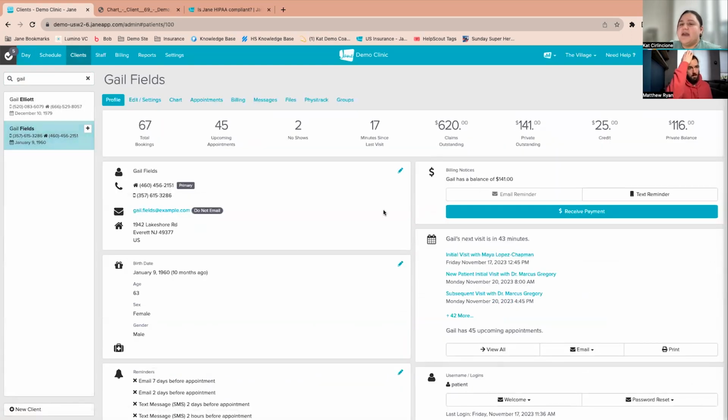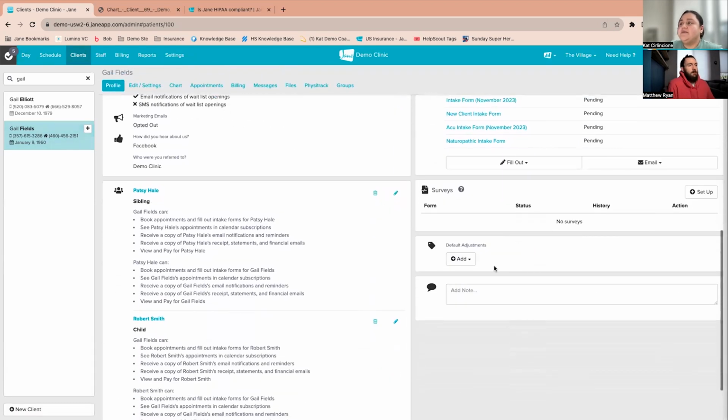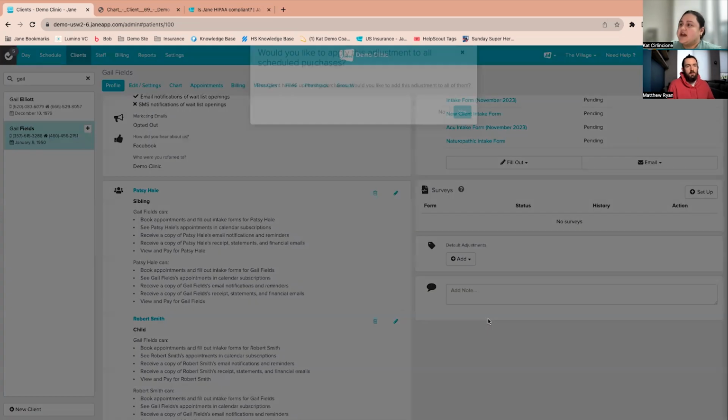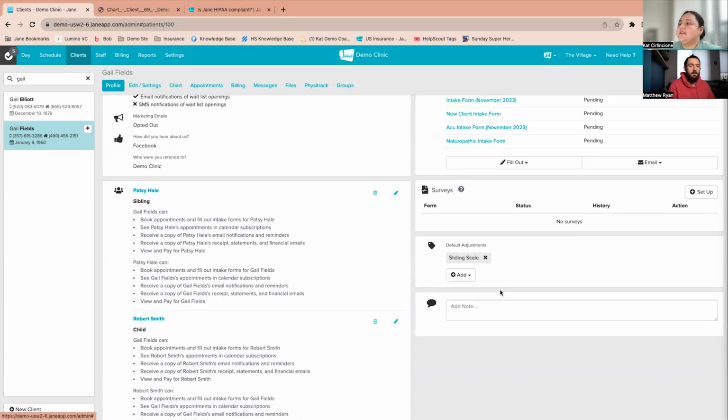And once I'm in my patient's profile, I can scroll down and there's a default adjustment that I can add. This default adjustment is going to be something that's populated on all of their upcoming appointments. So I can press sliding scale here. It's going to confirm that I want to do that. Yep, I'm happy with that. And now it's been applied.